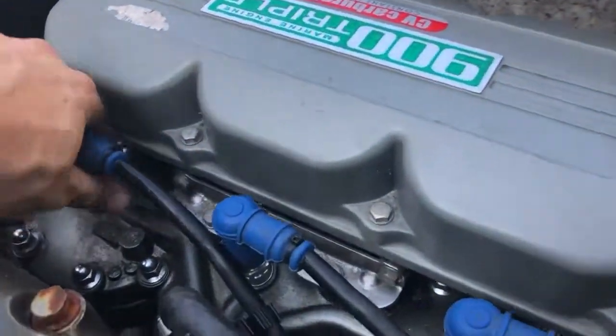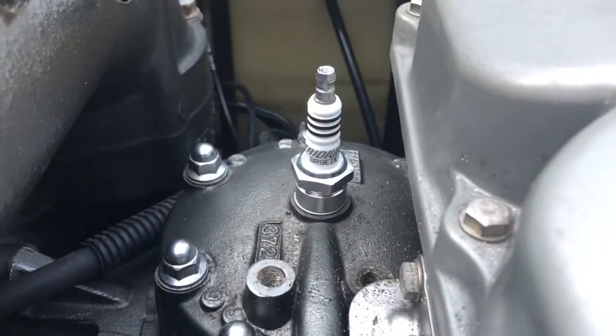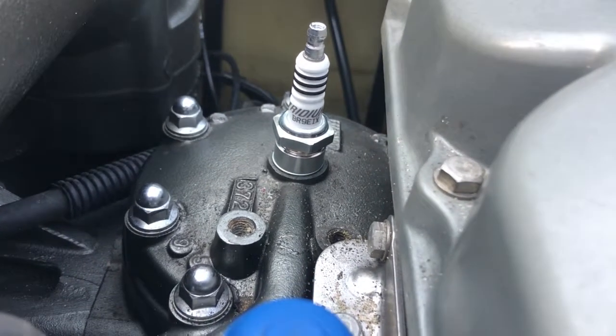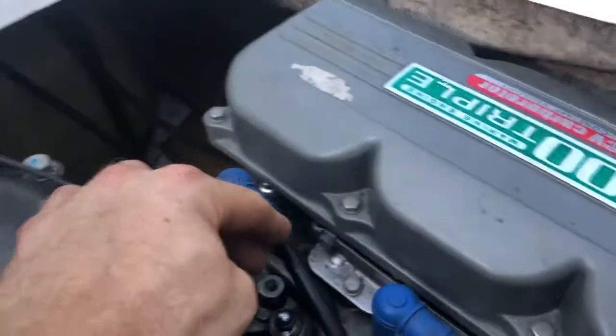There is a nice aftermarket spark plug that NGK makes. It's the BR9EIX, and I actually got that from an auto parts store, but they did have to order it for me. They're pretty nice, but I went through and I trimmed the cable too.